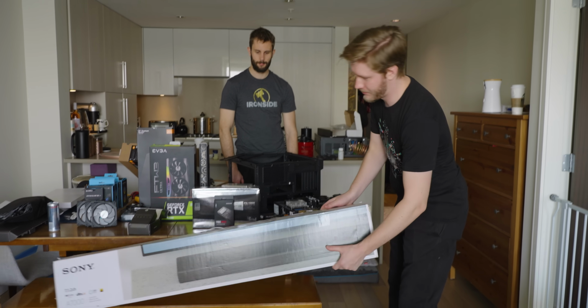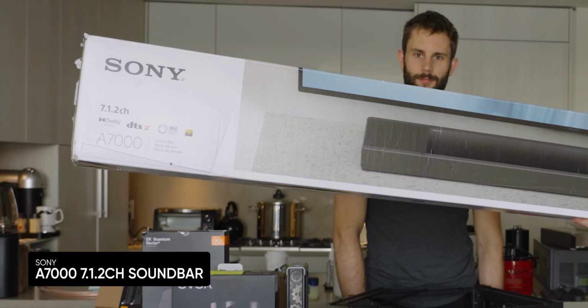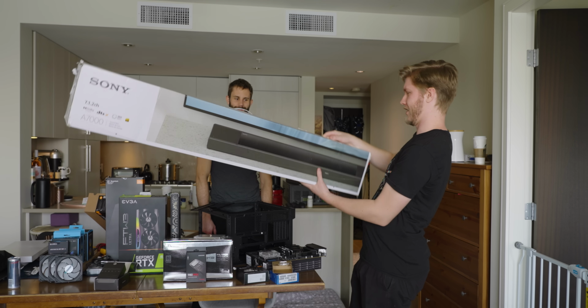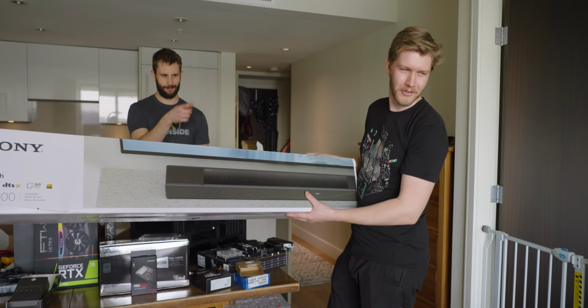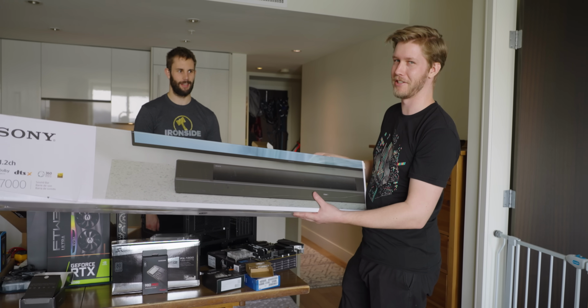Sounds like a plan to me. What's not so easy is you bought this wonderful Sony 7.1.2 soundbar, which I imagine works really well. How do you plan on attaching this to your wall? Over there. Or more so, you are attaching this to your wall.